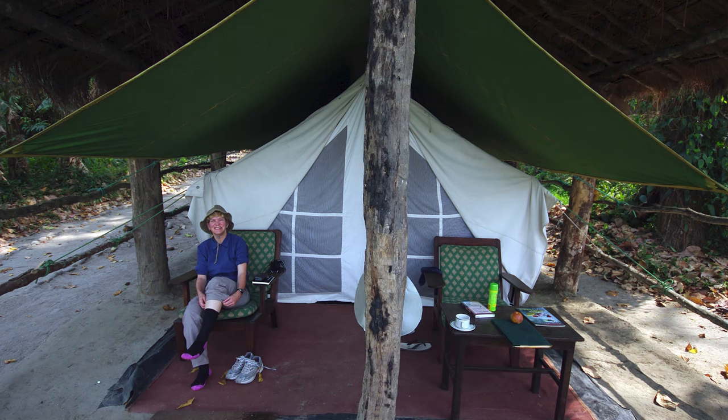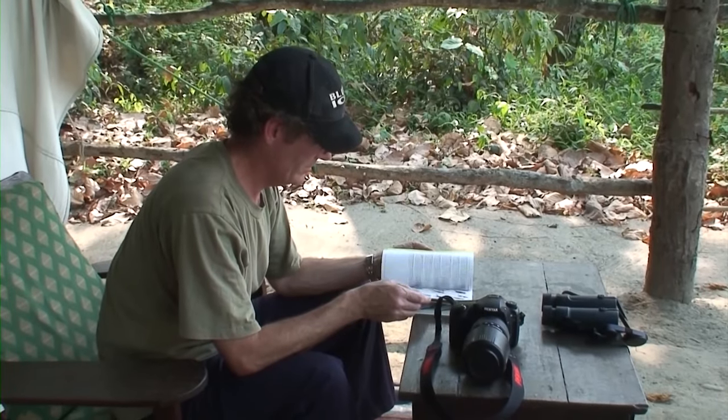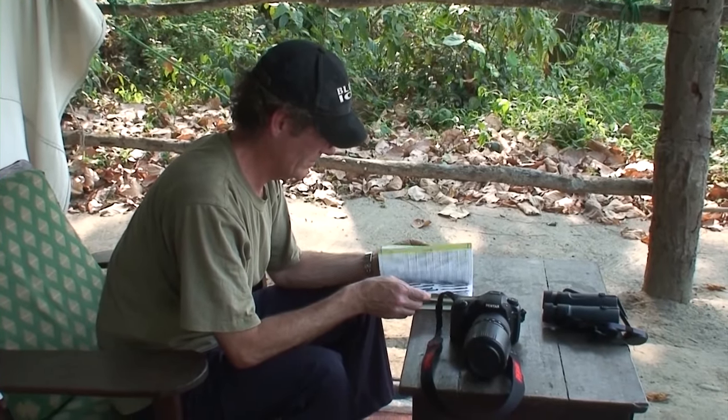When we went to Chitwan in 2008, you could still stay inside the national park. Here we are in the beautiful tented camp of Tiger Tops, sitting outside our tent. We've just seen a beautiful yellow bird and Matthew is looking it up.